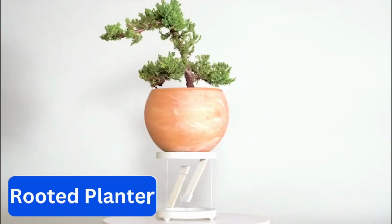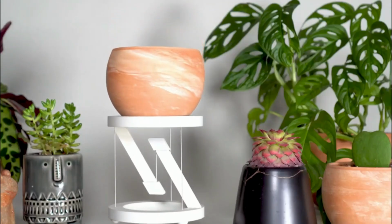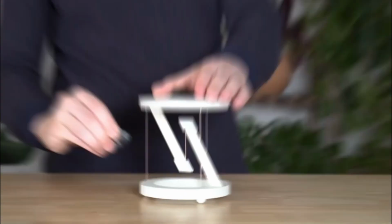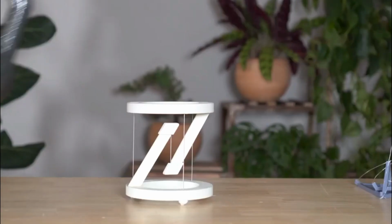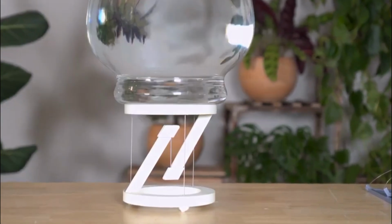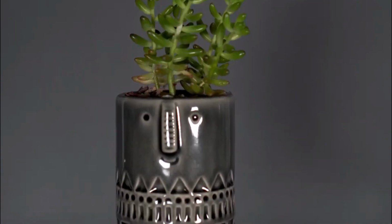Number 5. Rooted Planter. Tired of the same old boring planters and want to add some excitement to your living space? Look no further, because Rooted Planter is here to upgrade your room and wow your guests. This impressive build not only looks great, but has the strength to carry up to 10 pounds. You can use it for everything from herbs to phones, and even condiments, thanks to some clever physics tricks.